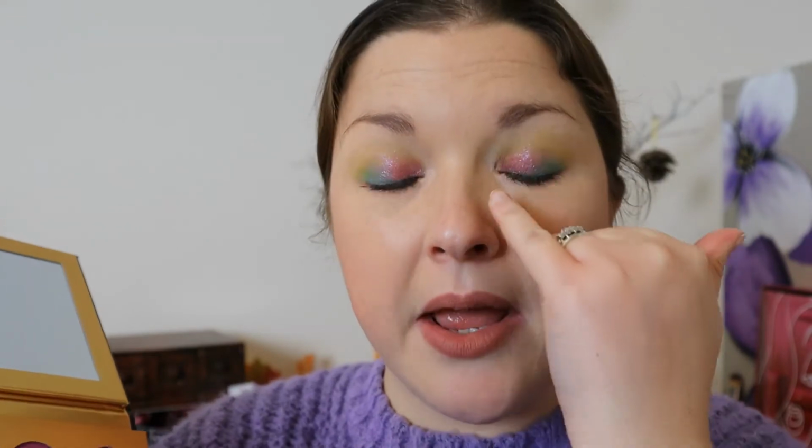So I've used Bonnie in the crease. I've got Nancy on the outer corner. I've got Phoebe on the inner part of my eye. I've got Marnie underneath here. Paige underneath on here. Blended all that back out again with a bit of Bonnie, and then I've used Prue, a little tiny little bit of Prue on the inner corner.